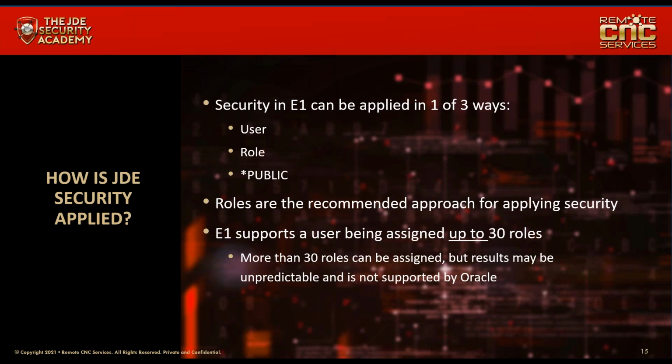The final way that you can apply it is at the star public layer. This is a quote unquote role within JD Edwards. It is a catch-all. It is a role that cannot be unassigned from anybody. This is the final resting place for everything for JD Edwards security. So if the security has not been applied anywhere else, your system is going to look at whatever you have at the star public layer.